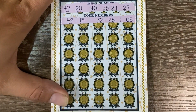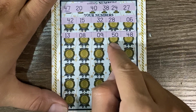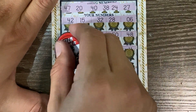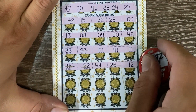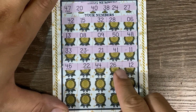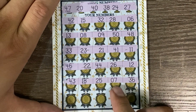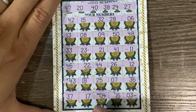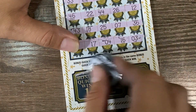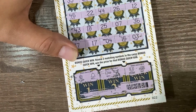47, 20, 40, 38, 24, and 27. Second to last row. All right, last row. 37, 17, 4, 16. All right, no matches that I see. Look for matching symbols. We have an acorn and a bell, key and a saddle, and a horseshoe and a hat. No win on 22.